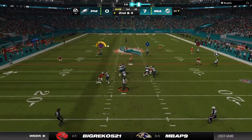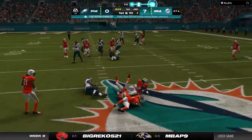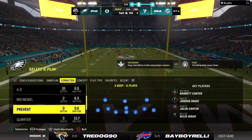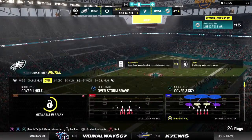Throwing Jones. Oh, and his early struggles continue. Here's another one intercepted. And they'll start out with great field position at the 47-yard line in enemy territory.